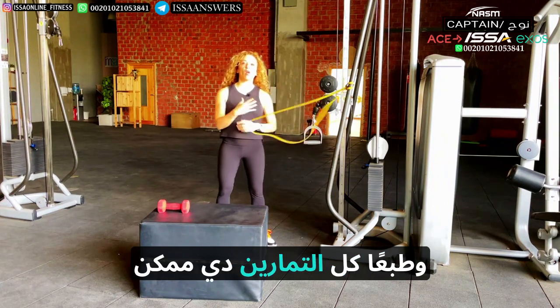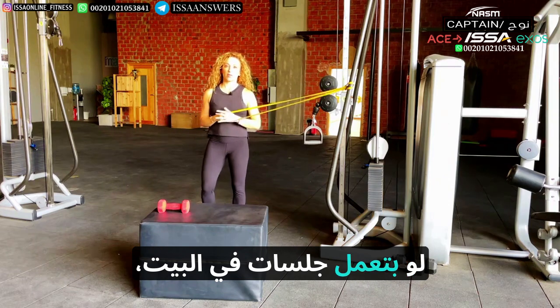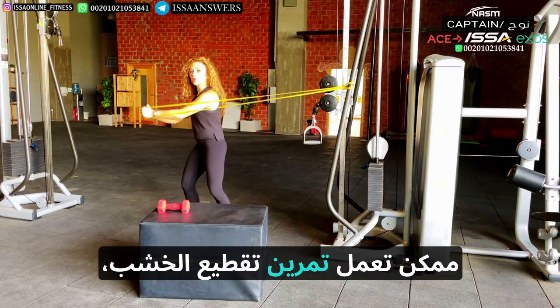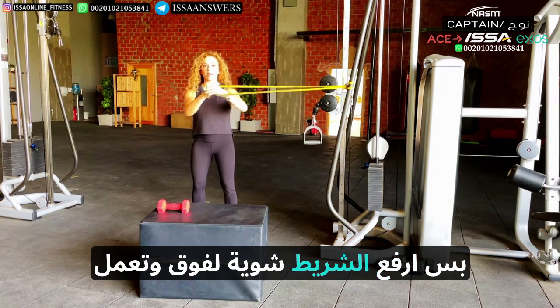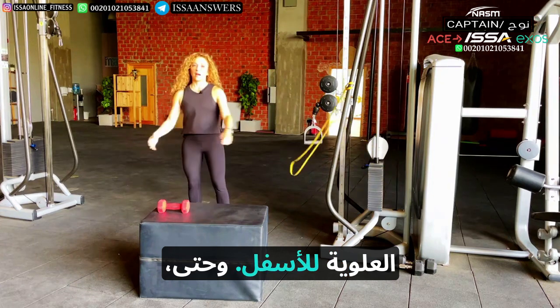And of course both of these exercises can also be done with a band. If you're doing home visit sessions, you can do your pallof press here, you can do your wood chops, just lift the band a little bit higher, and you do your wood chops a little bit from the upper corner down.